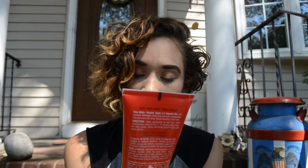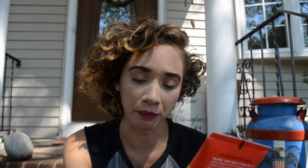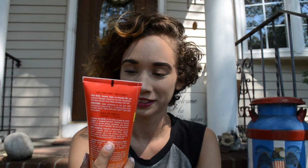Okay, so for this conditioner, it has all the good ingredients in it. It has the shea butter, coconut oil, argan oil, and avocado oil. It smelled great. It was thick and consistent enough that it felt like it was doing something for me. And Marc Anthony is just a really good brand anyway. I really like the blend of colors in the bottle, which is why I picked this one. So, don't mind me, but I think that this was a good buy.